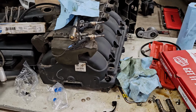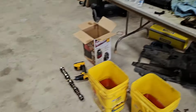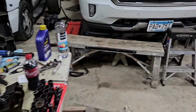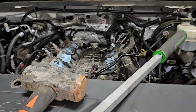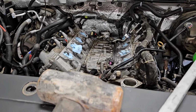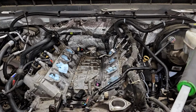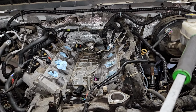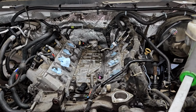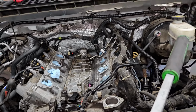This is just stupid. I thought GM and the LS was supposed to be simplicity and no-brainer, and this is just getting stupid now. You're going to have a specialty tool for this and a specialty tool for that, and you're looking through the manual while putting this thing back together, and it's saying use specialty tool blank, and use specialty tool blank. Are you kidding me? Why isn't this just nuts and bolts anymore? Why do I need to have this, that, and the other?